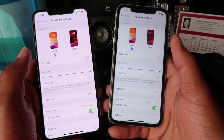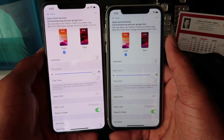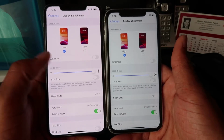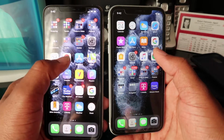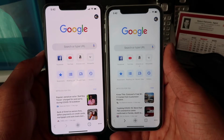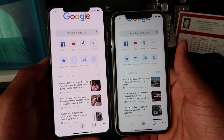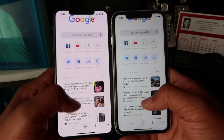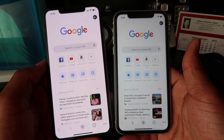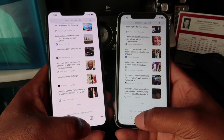So as you can see, let me go back in settings, colors on the phones. So you can see there are two different colors. The one on the 11 Pro Max is brighter. The white looks better as well on the phone. So I'm gonna go to Google Chrome, see if the page opens. You can see the difference in the colors and the brightness. The one on the 11 Pro Max looks way sharper. The text, you can see the text clearer, and it's way sharper as well. Scrolling on, you could see probably a little bit more content on the 11 Pro Max as well, as far as how much fits on the screen at a time.